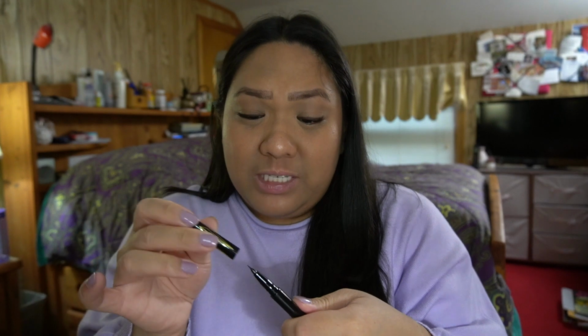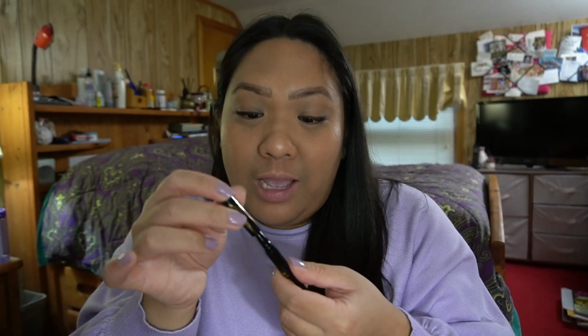I would totally use the smaller one, since I also like having very precise wings. So this one I really like. Sometimes I'll have another black liner, like a kohl liner or some other non-liquid liner. But really, as long as I have one dark brown liner and one black, I'm usually good to go, and I'm fine.